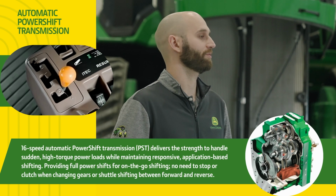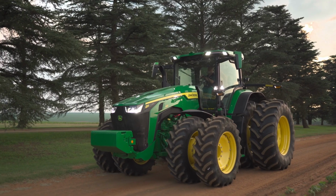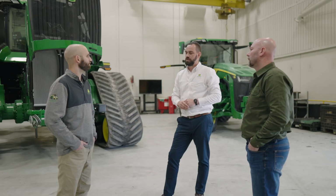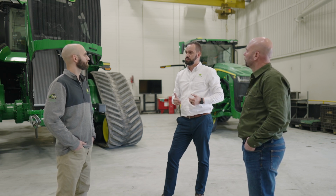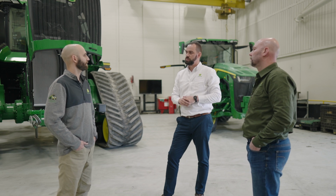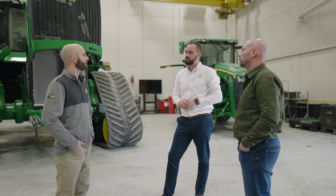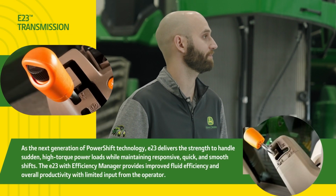But if you start to do some more applications like planting or roading, that's when I would suggest starting to look at an E23 or an IVT transmission option. Great. So an E23 sounds like a beneficial transmission. Can we unpack a little bit what the benefits are of having an E23 transmission versus a power shift transmission? Yeah, for sure. So the E23 is a really efficient mechanical transmission.